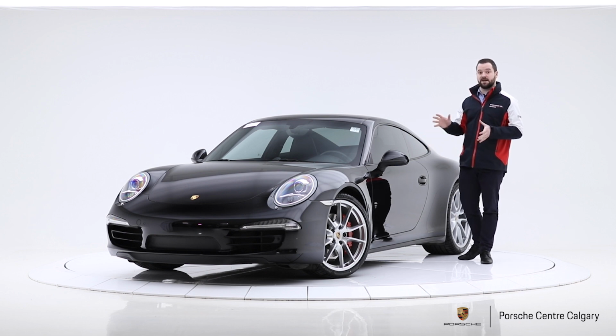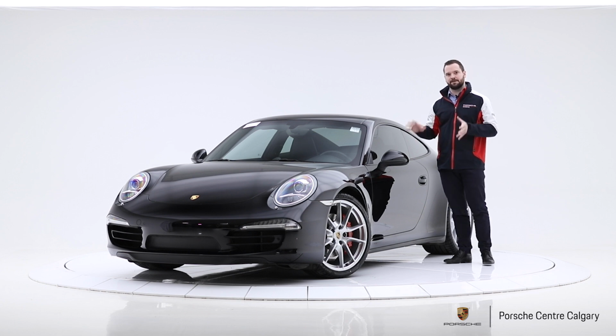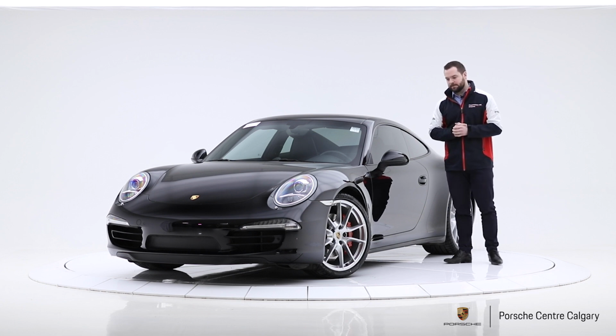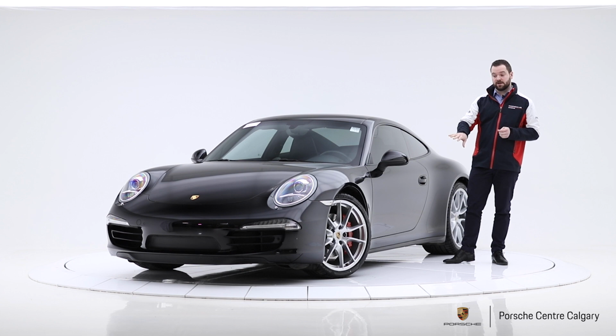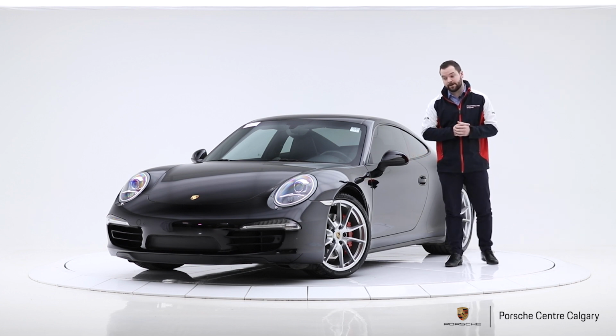So starting with the outside, color obviously black, and it is just the standard regular black as opposed to the metallic one. And then wheels are the standard Carrera S wheel with the silver finish, and then they added the colored crests in the center there.